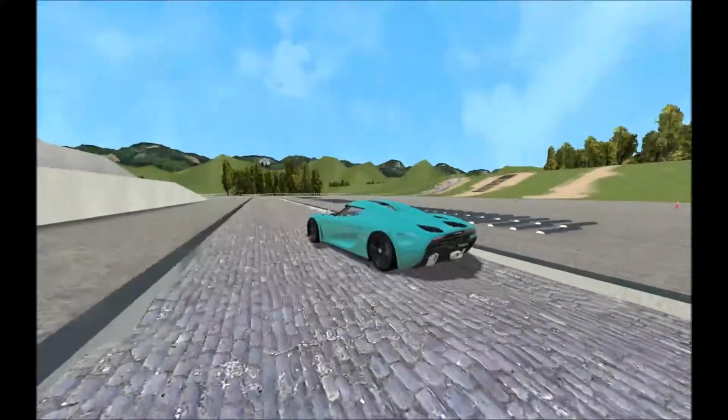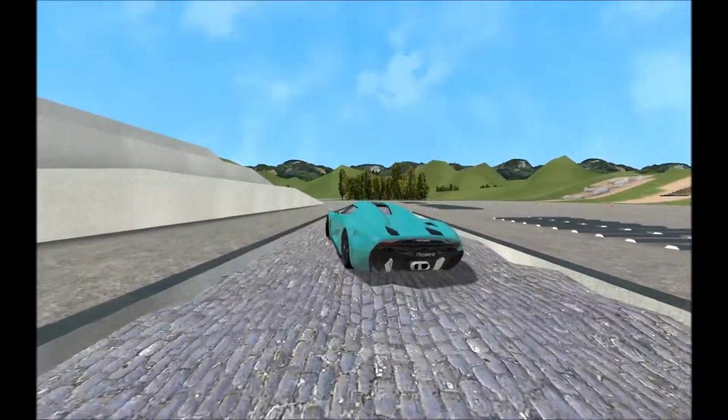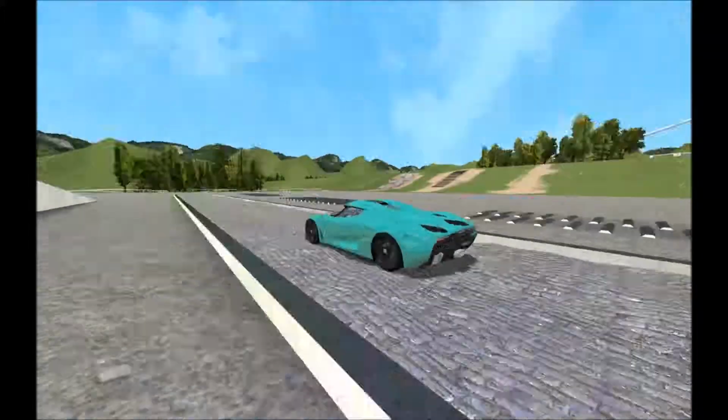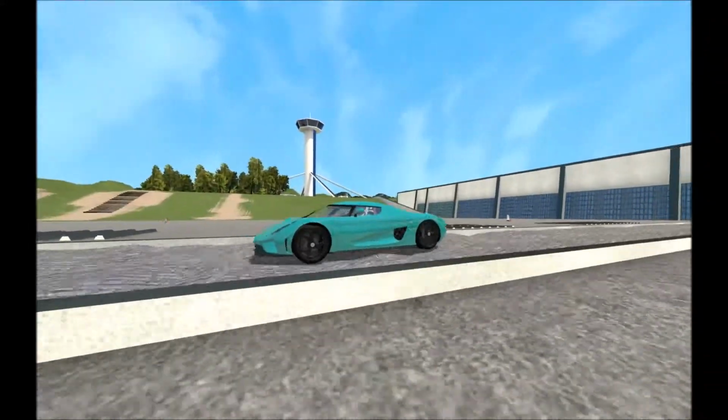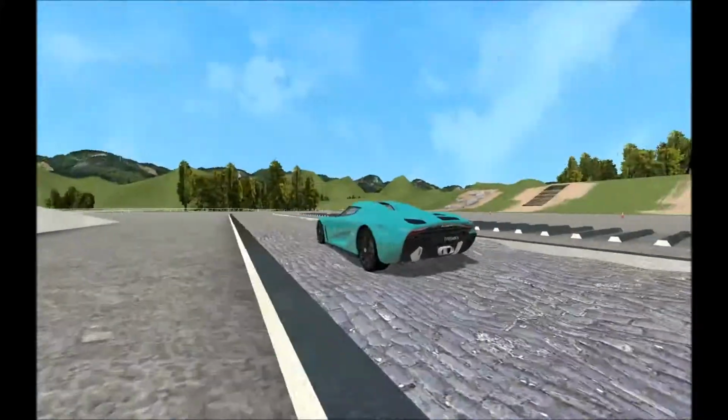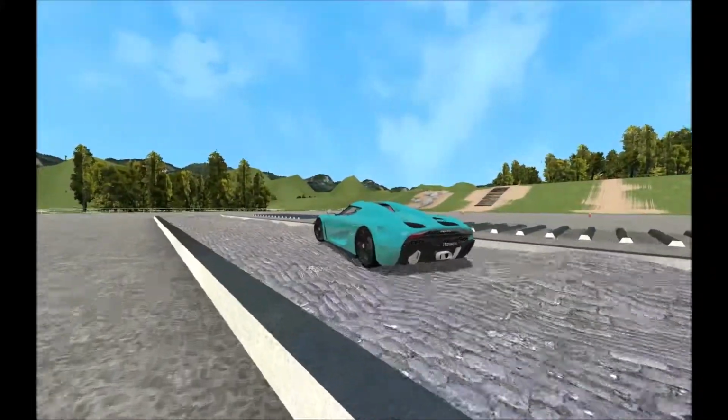What really shocked me during this test was just how well this car actually rode. It rides surprisingly well, even for how low it is. It is definitely one of the best riding cars I've driven so far, and I'd be shocked if it isn't one of the best riding supercars there could ever be.